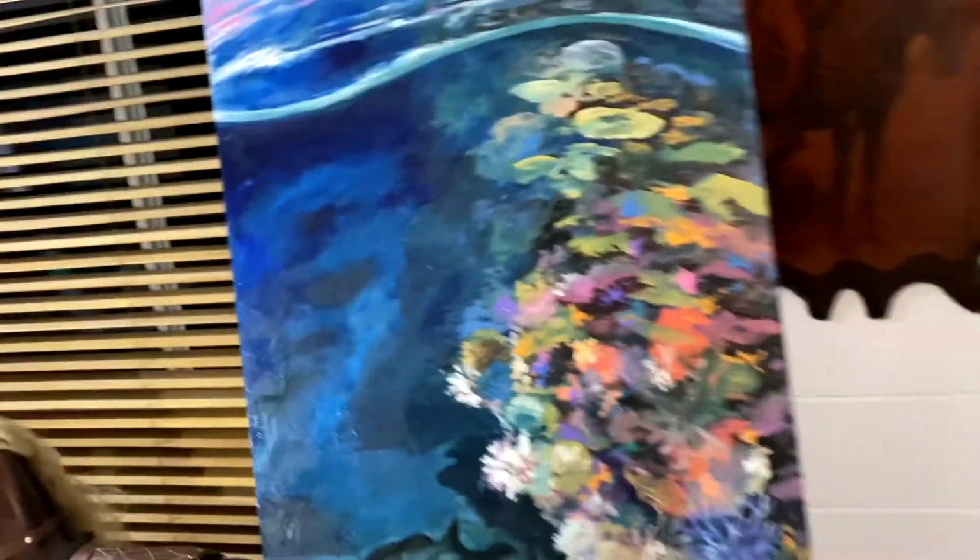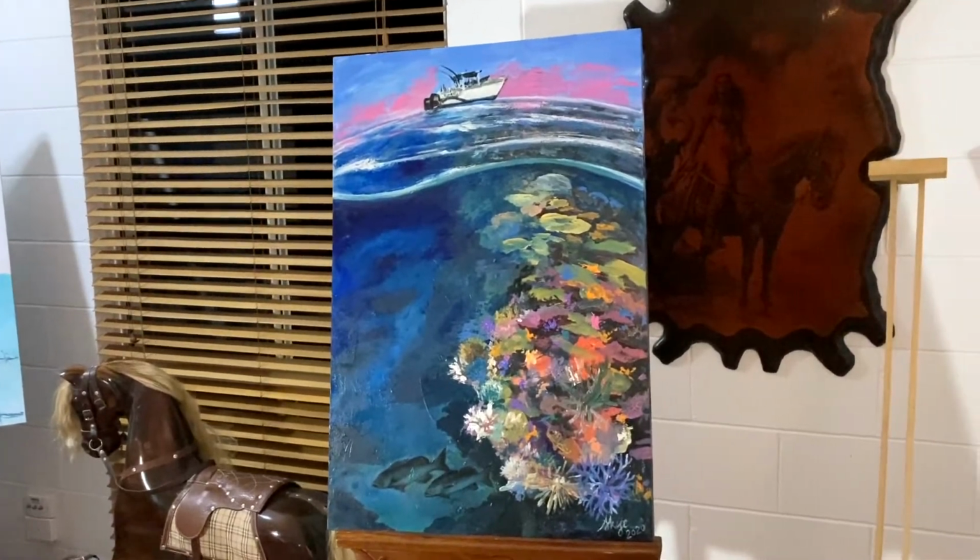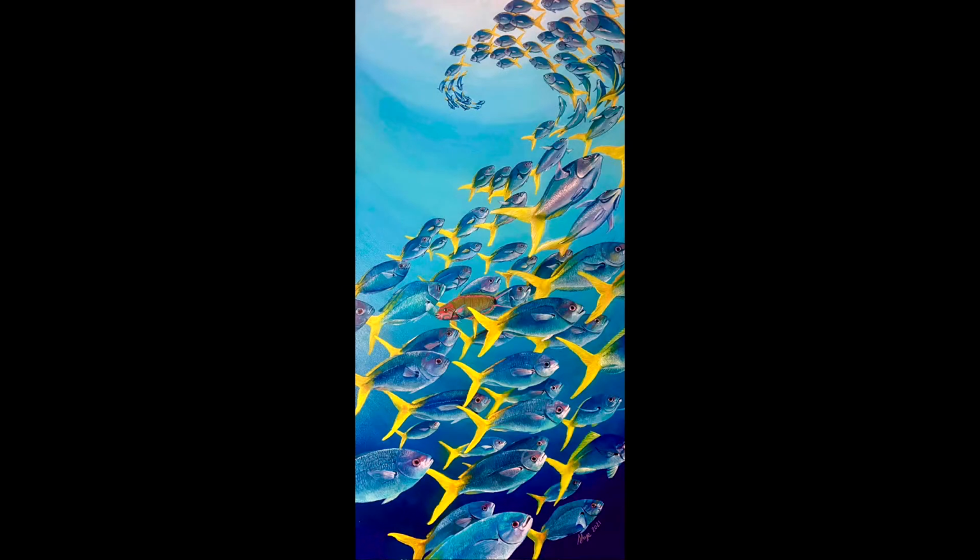So I've almost set up the room like inspiration. There's another painting that is ready to go. So I'm hoping to have maybe 15 to 20 pieces, hopefully. We'll see how it goes. I have just completed another fish painting. I'll show you that work now. Have a look.